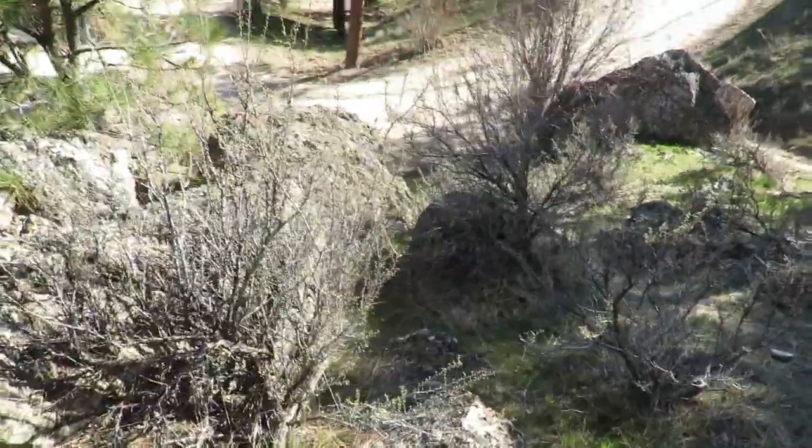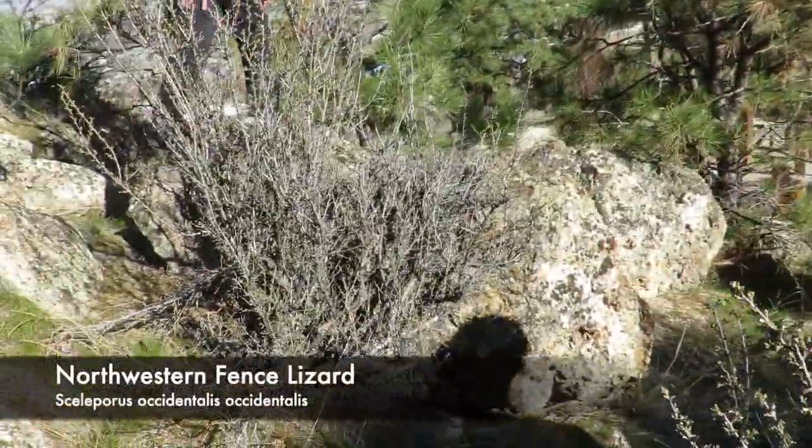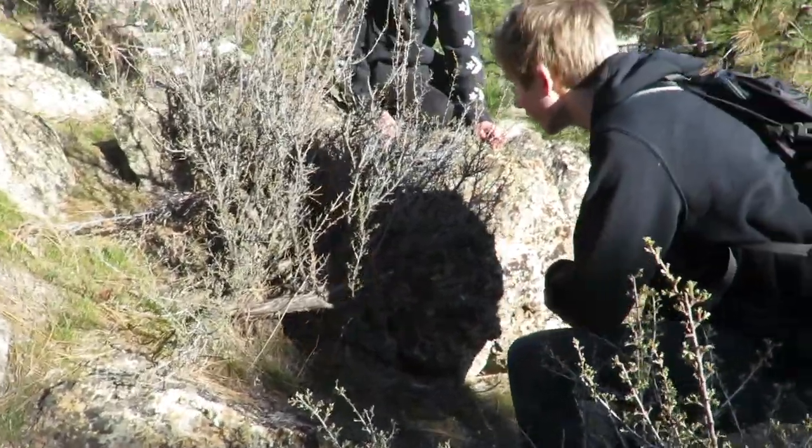Black one, right here. Where? Right there. Oh, that's a little guy. Wait, stop. Oh, hi. Going in the shrubs. Okay, have eyes on him. That's going to be hard. Also crevices too. They utilize crevices in the rocks.